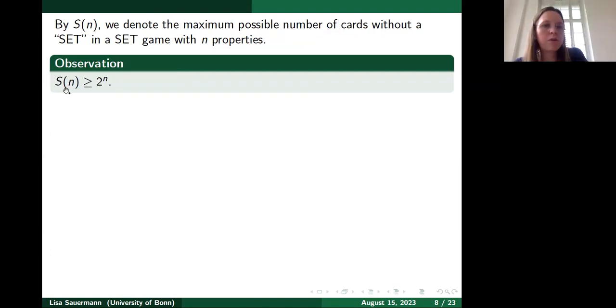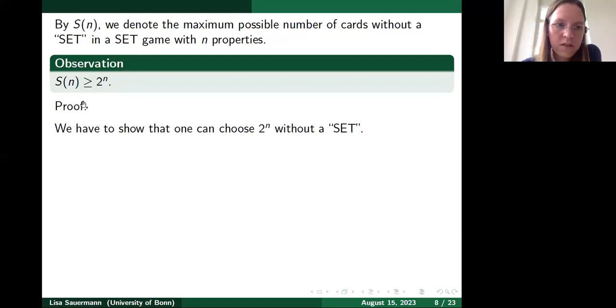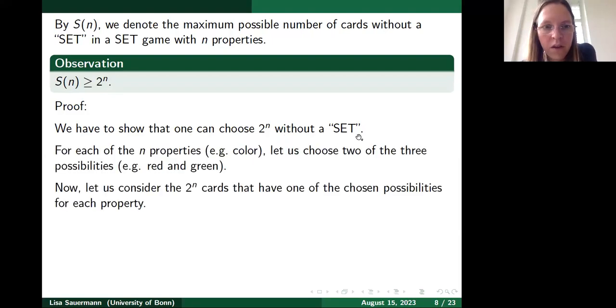So here, let's start with an observation. I claim that S of n is always at least 2 to the n. And here's a proof for this. In order to show that S of n is at least 2 to the n, we need to show that we can always choose 2 to the n cards without a set. Okay, so here's how we can do that.